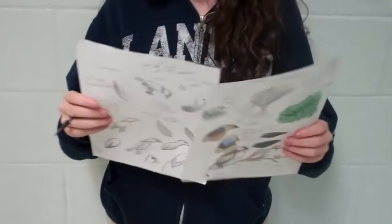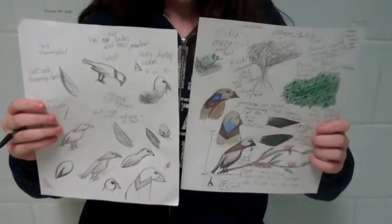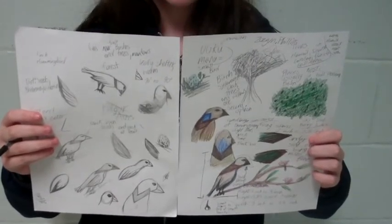Mm-hmm. Can you show me your bird? These are the concepts for my bird. Pretty small bird. Mm-hmm.